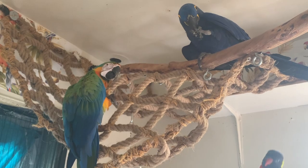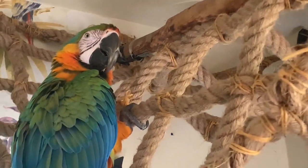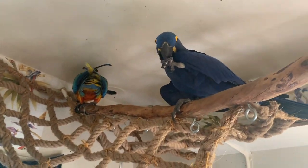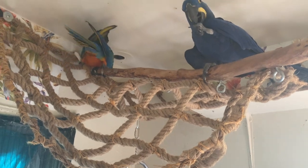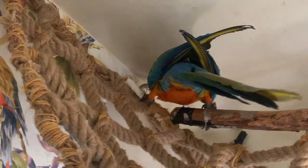Yeah, Birch needs to climb. Hobie, you like it? Angel, you like it? Hi, Hobie is checking it out. Starting to destroy things. Hobie's starting to destroy things.